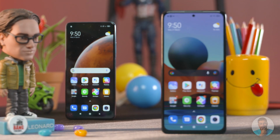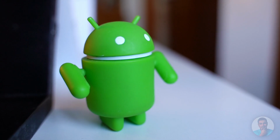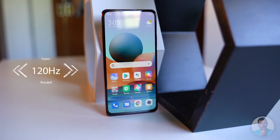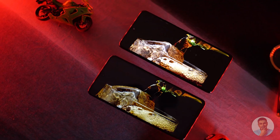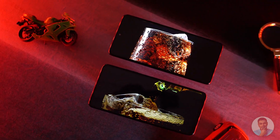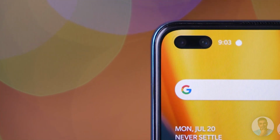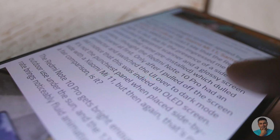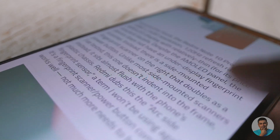This display might be the same size and refresh rate as the one on the Mi 10i, but it's got one big ace up its sleeve. It's a Super AMOLED panel, so punchier colors and truer blacks, something the LCD can never manage. Now 2020 had us choosing between high refresh rate LCDs or 60Hz AMOLED panels, but this time the Note 10 Pro Max comes with a 120Hz AMOLED panel, so this one's a no-brainer.